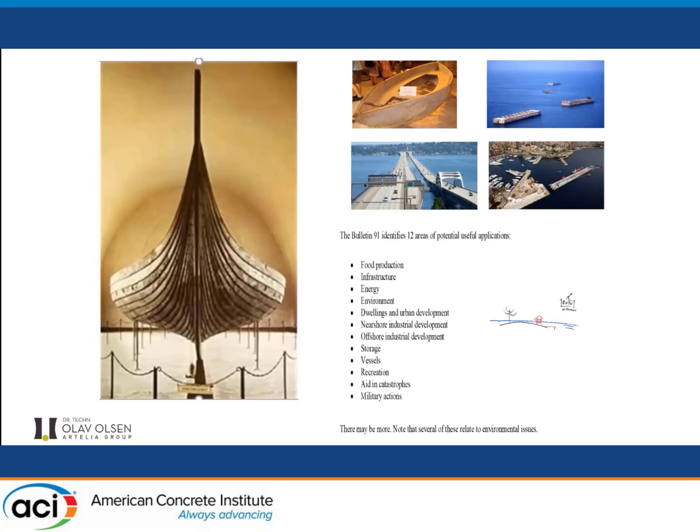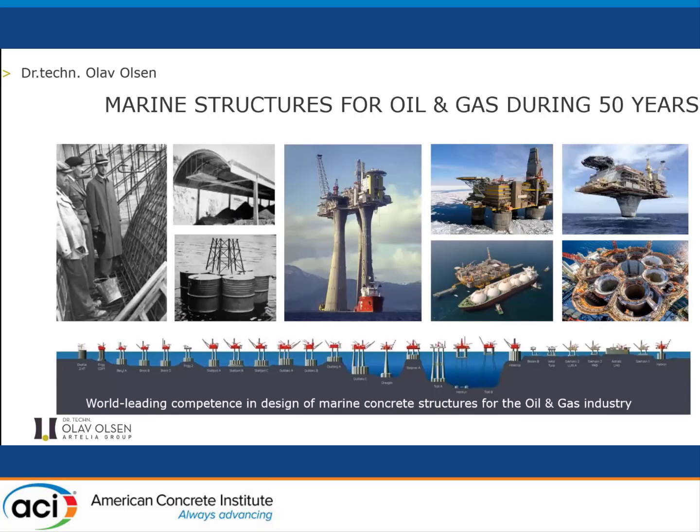The Bulletin 91, FIB Bulletin, identified 12 areas of potential usable application of marine structures, and they are listed here, and many of them are related to the environment. Now, for marine structures, these are some examples of those structures that we have designed. Most of them are for the oil and gas industry. At the bottom there, you see somewhere between 3 and 4 million cubic meters of concrete marine structures.